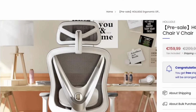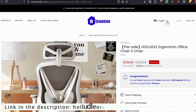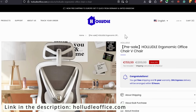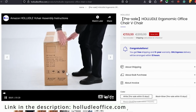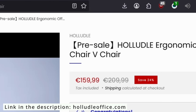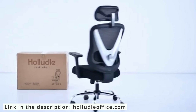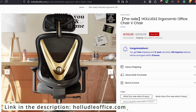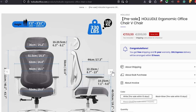There has to be a company making chairs that mark all my boxes: they look great, they are very ergonomic, they have all the support I need, and the price is reasonable. And guys, I think I found one. The chair I've got is from a company called Holodual. Sorry, I don't know what the pronunciation is. I have no idea how to pronounce that, but that doesn't matter.